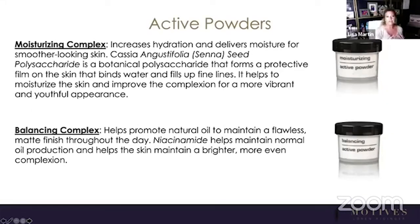And this seems crazy, that in a powder system you can have something that adds moisture, but we do. We have this incredible moisturizing complex that you can add into a powder. I tend to add this in most people's powder, and be mindful, even sometimes for people who have oily skin, because many times if someone has oily skin, they're lacking moisture, and really what they need is proper hydration, and their skin's dehydrated.